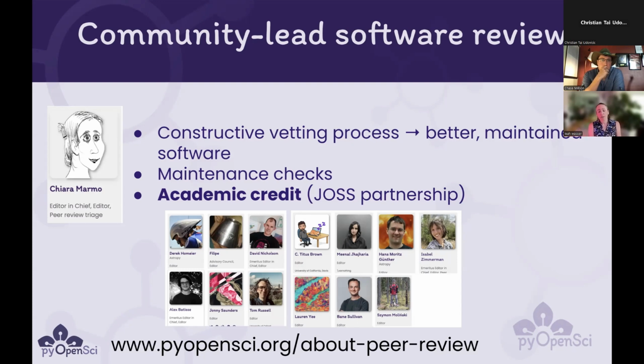And finally, and maybe most importantly, especially in the academic space, there's not enough credit around creating and maintaining software yet. It's the foundation for all of the open science development that scientists are doing. You need that software. And so we partner with the Journal of Open Source Software, which means that in our review process, you can also become JOSS published. And I'll talk about that in just a moment.